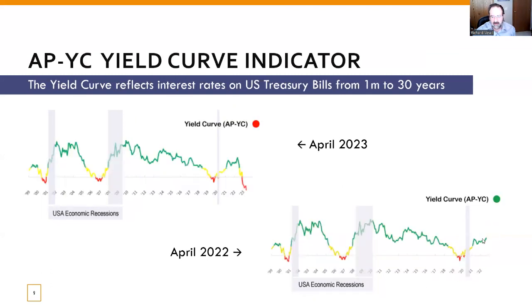The yield curve indicator. Last year, the yield curve had not been much affected by what the Fed was doing in April because we had only had two bumps to interest rates. So the yield curve was still looking healthy. That was green. A year later, here's where we pick up: the yield curve approached inversion and finally did invert fully in October of 2022, and that inversion has been accelerating downward. It's still going down, and we'll look at what the Fed does with that information in a couple of slides.